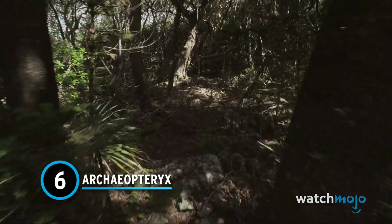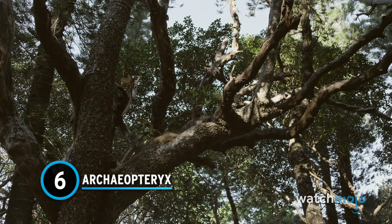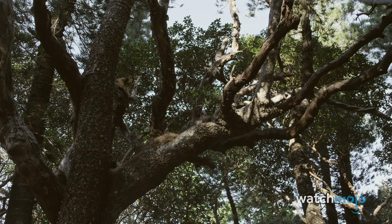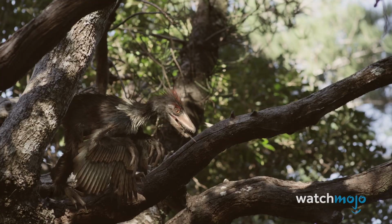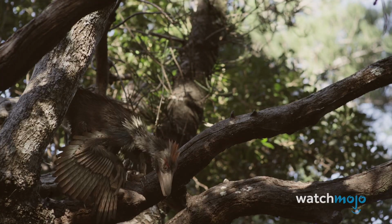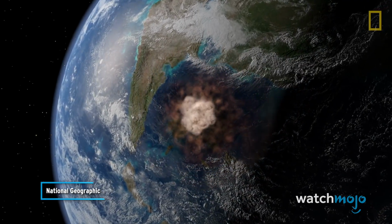Number 6. Archaeopteryx. For a while, it was very unclear what happened to the dinosaurs. Today, our best theories are that they eventually evolved into much smaller animals like birds and reptiles. Prehistoric crocodiles are remarkably similar to their ancestors after all. So, whatever happened to these lucky few?